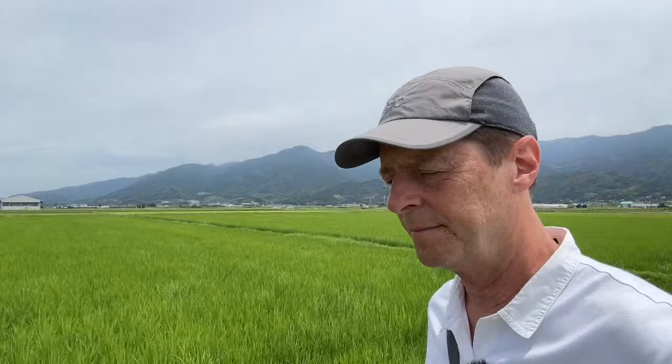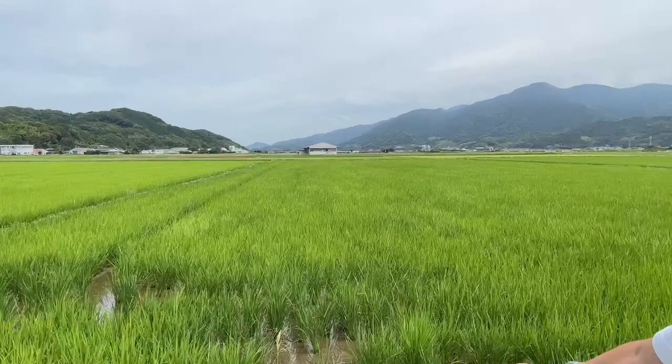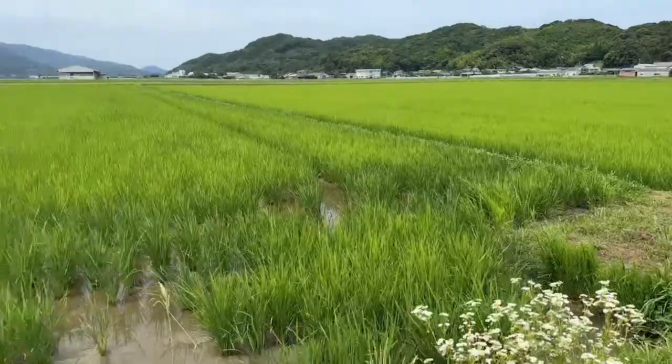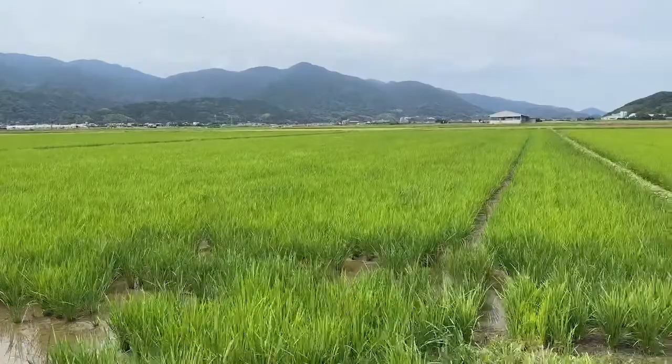Ah, kimochi. It feels great, and also the smell. I love walking through farmland like this here in Itoshima. This is now wet rice. Can you see down there? Let me turn the camera around. Oh, they flooded the fields. They flooded the fields with water from irrigation.